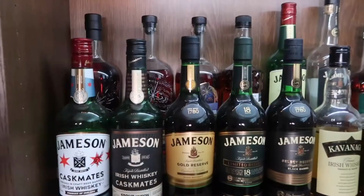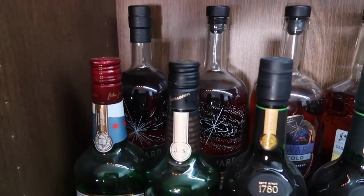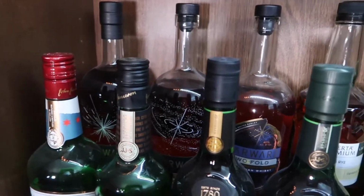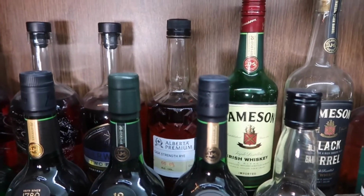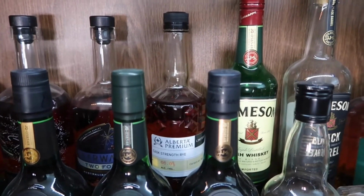I'm going to start off with the very first country in the order of alphabetical order, which is actually Australia. So let's get over there and show you my collection. Alright, to get started, I'm going to start over here with my Australian whiskey. We got the Nova from Starward, Sierra from Starward as well, Twofold from Starward, and that is all my Australian whiskey. Then I got 1 bottle on display from Canada, which is Alberta Premium Cask Strength, which is pretty good.